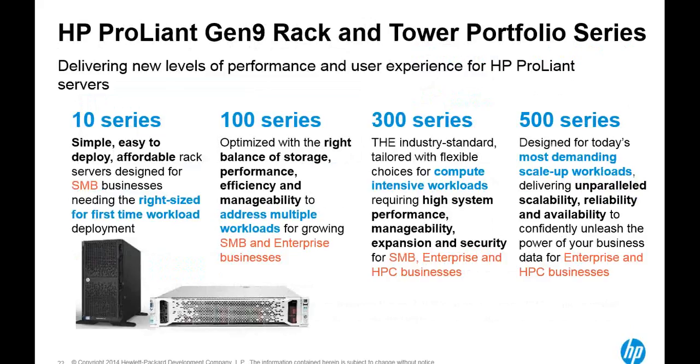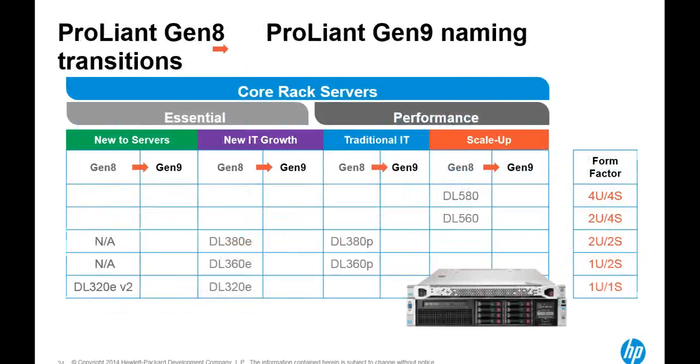Now, as we look at it, no server is particularly right across everybody. So we came out with the 10 series, which is just for small and medium-sized businesses. We have the 100 series for small and medium-sized business and enterprise businesses. The 300 series for small businesses as well as enterprises and high-performance computing. And then finally, the 500 series. Now, what differentiates those? We'll take a look at the next slide.